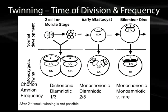So the inner cell mass can split down the center and form monochorionic diamniotic twins, which is the most common type of monozygotic twinning. And that accounts for almost 2/3 of the monozygotic twins that are born.